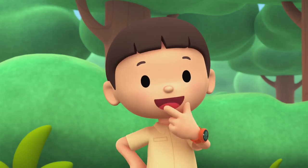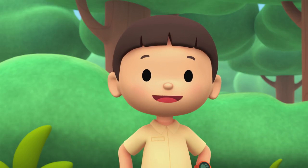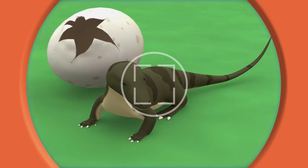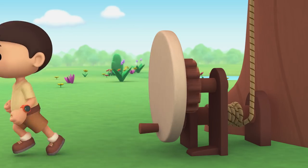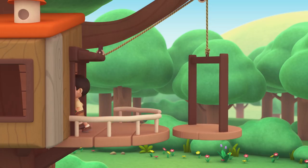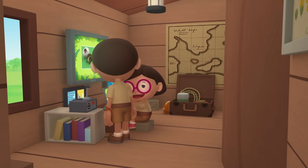I wonder how it got here. You know what we should do? Let's take a photo and send it to my sister Katie. She is also a junior ranger. Now hold still, little lizard. Hi, Katie. Did you find anything? You're just in time, brother.